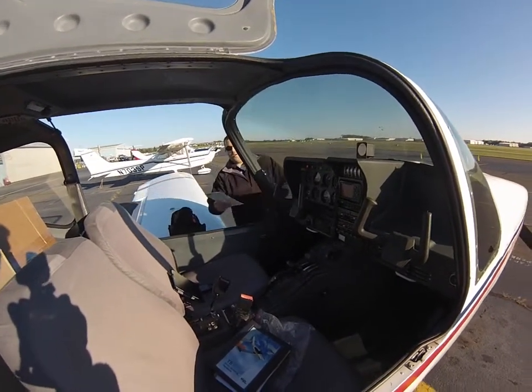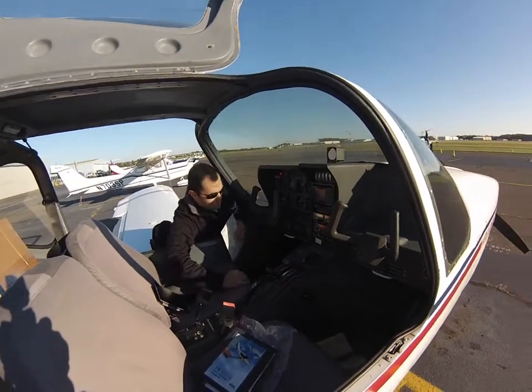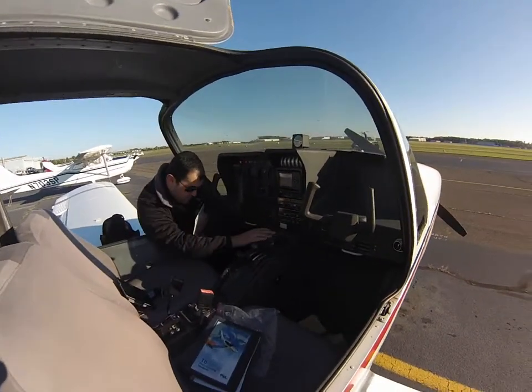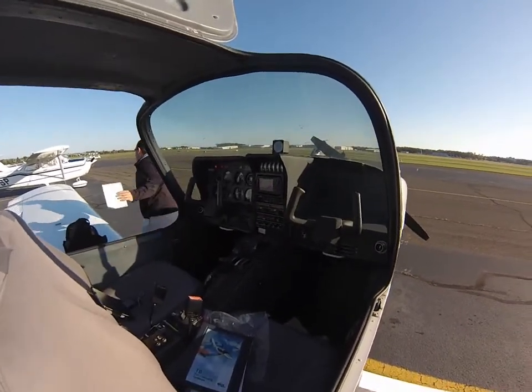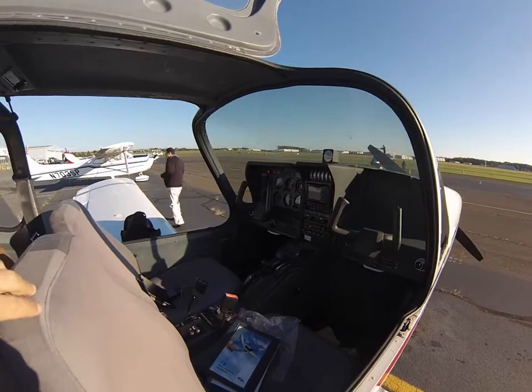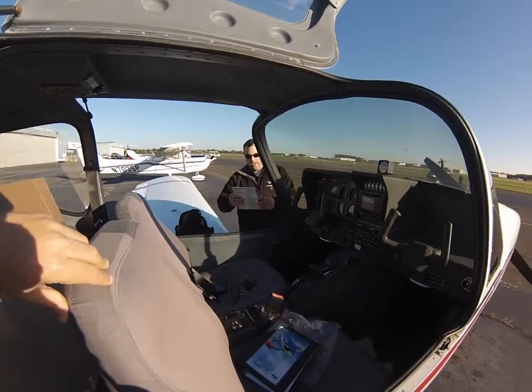Heard the beep. Stall horn works. Lights test. So we're going to put on our strobe, and we're going to make sure that the strobe is actually strobing. Hold on. Strobe is strobing. Flash, flash.